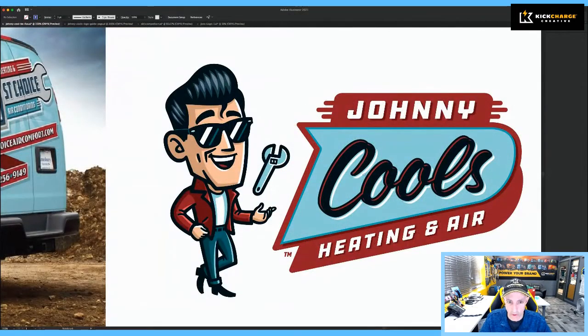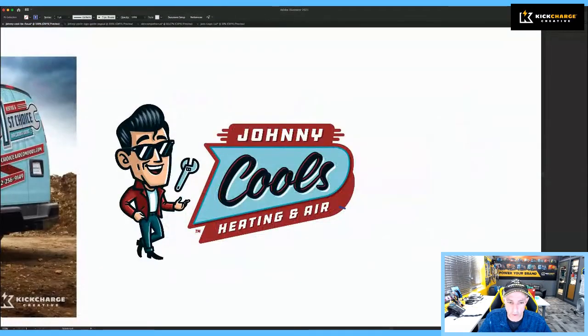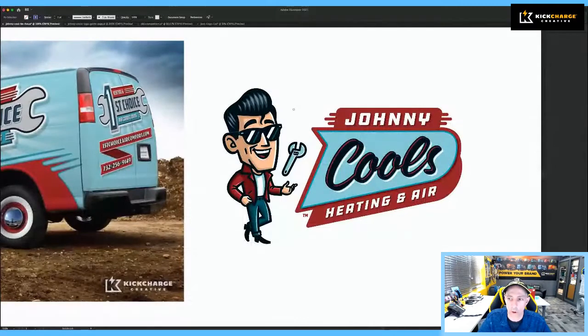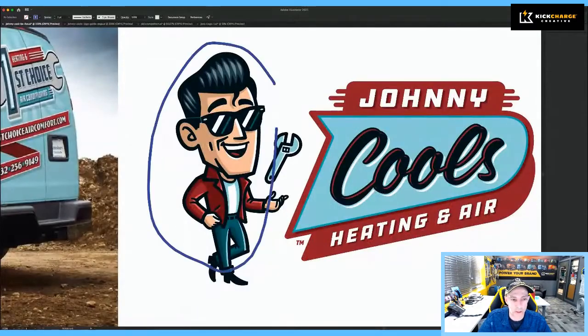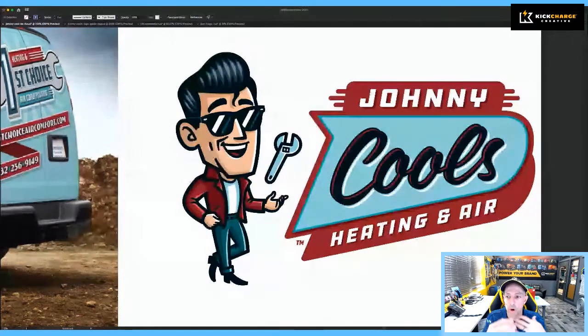So you can see that the script here that was done for Johnny Cools was hand drawn. It's not a font or anything. We really want to try to capture that vibe of hand lettering from that particular period. And then we did get everything to function very well in a singular panel. So instead of having this heating and air just floating down there, we were able to integrate it directly into the panel. And this gives a little bit more latitude with how the actual brand is used, because you can also just simply use the mascot by himself, or you could use the panel by itself. And they don't always have to live together. So that aspect, I think, works really well.